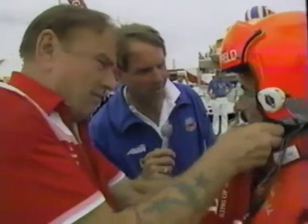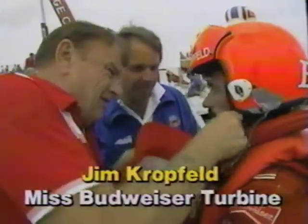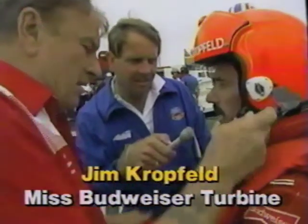That water just looks horrible out there, Jim. Yeah, it's very rough, Don. Coming out of that number two turn, God, you can't imagine how rough it is. It just takes the boat and throws it every which way.